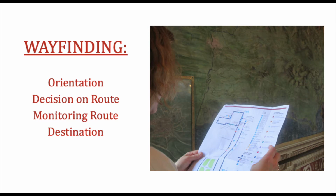That's also very much about route monitoring. So where have I been? What have I seen? How can I make sure I haven't missed anything? Because I don't want to miss anything. So how can I make sure that I have seen everything on this particular route? And of course, make sure that people know very clearly when they have reached their destination. How do I know that I'm now in the room or in the space with whatever it is I wanted to see? That's really the four main points of wayfinding.